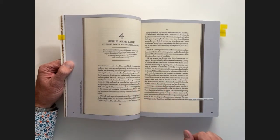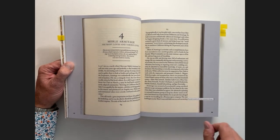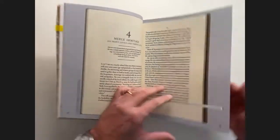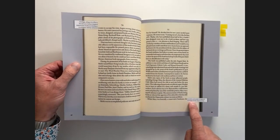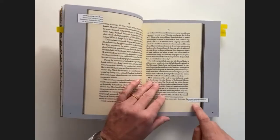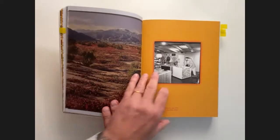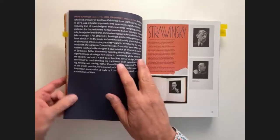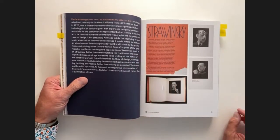Same thing here with an article about Merle Armitage. What I really love is when the rest of the text needs to be brought onto this page because they break and start something else here. So the way the texts are completed with these little insets is also very, very fun. And there's a little glow around them as well. Super delightful.